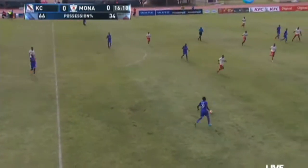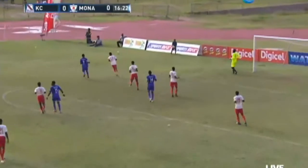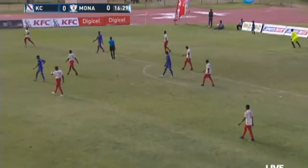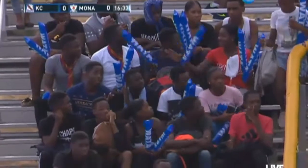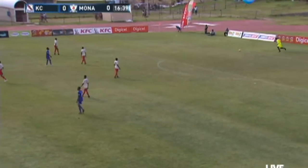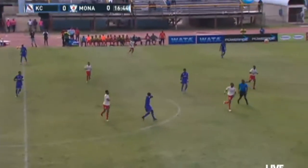Yeah, Kingston College is holding the possession with 66% so far, and that's not a surprise as Pusey again sends it long. It's too long. I'm surprised, I would have expected more. Thought it was more than that. But certainly, two-thirds of the possession is not a surprise based on what we've seen here. The only chance has come for Mona is that free kick they got, which seems just offside.